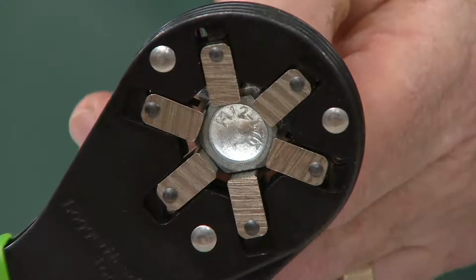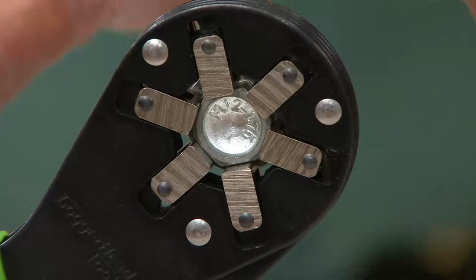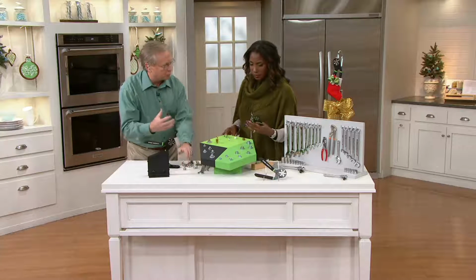Cushion grip, all of those different sizes, and you're going to get a nice, solid connection. And it doesn't matter if you are weak in your hand. This really enhances that grip. Why we call it Bionic.